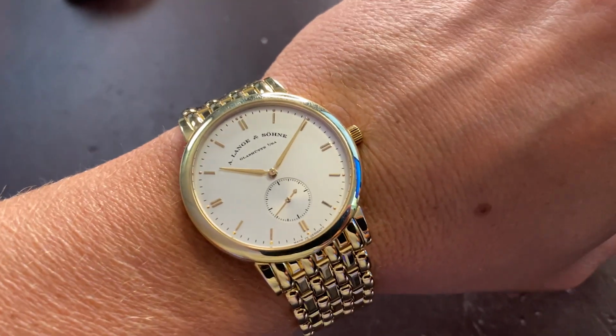Let me throw this thing on my wrist so you'll get an idea of how it sits on the wrist. I always like the Lange bracelets because you feel the bracelet. This is a heavy bracelet, right? This watch is 37 millimeters, it's a small watch, but you feel the weight, and mostly you feel the entire weight of the bracelet around your entire wrist.